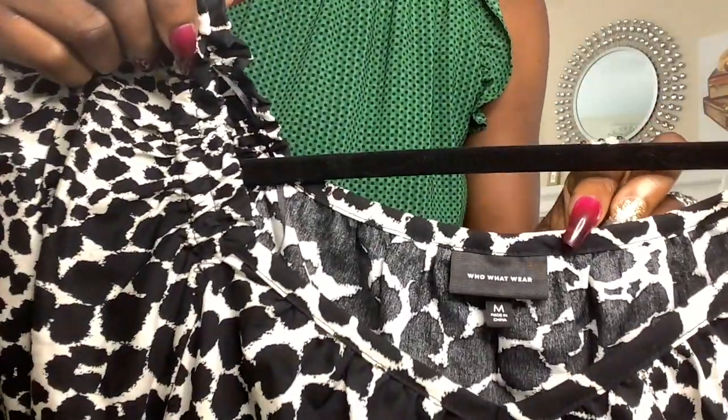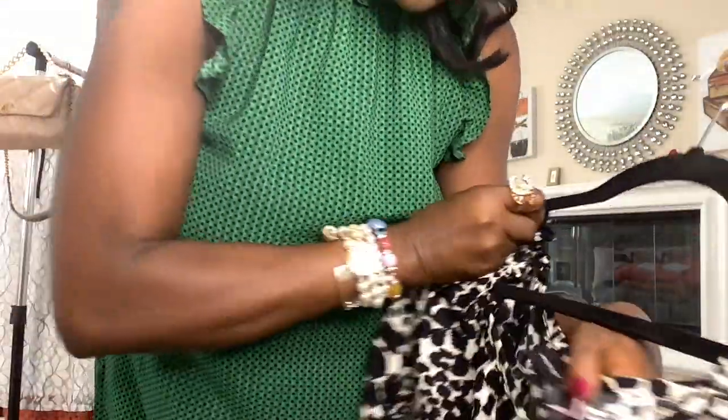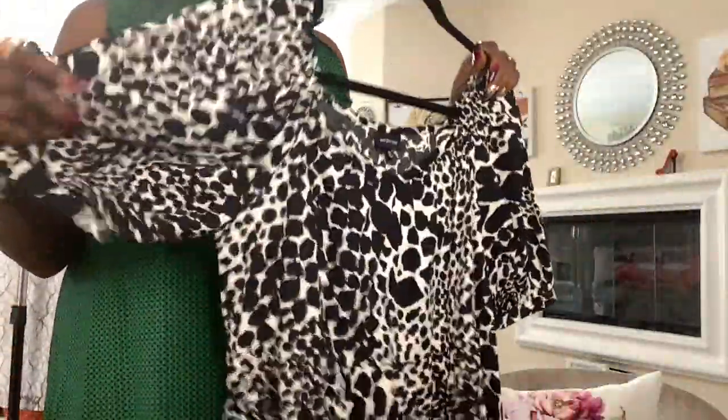Zara. This is the little Zara dress. Or is it? No. Oh, no. This is still Who, What, Where. I have one just from Zara, just like this, but more of silky fabric. This one is like cotton. This is still Who, What, Where.